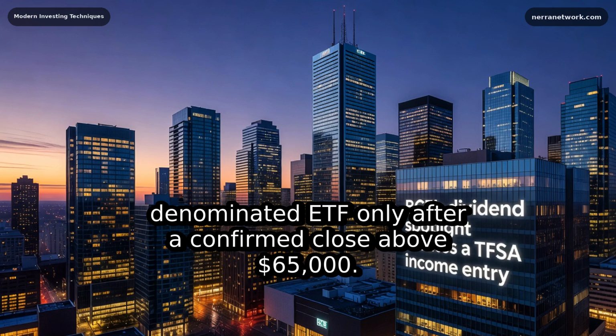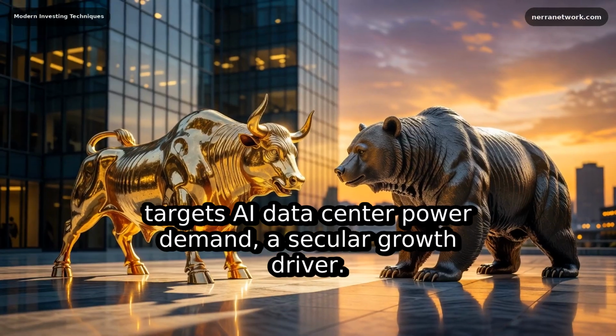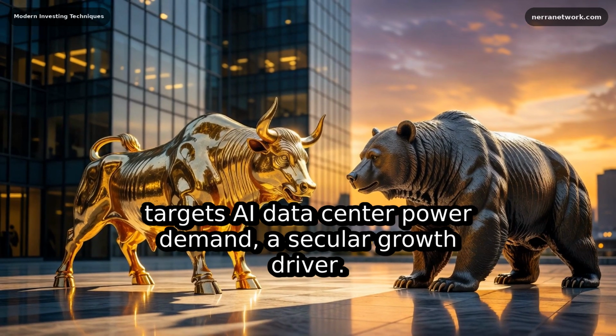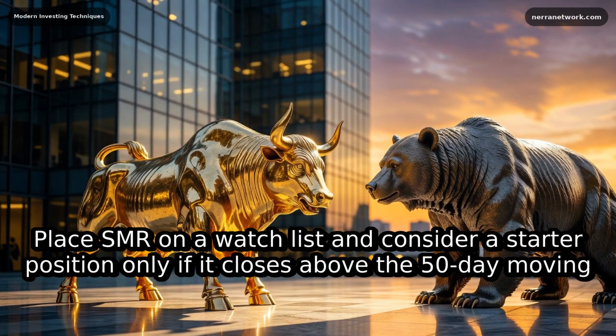Nuclear energy stock SMR is trading under $10. NuScale's small modular reactor technology targets AI data center power demand, a secular growth driver. Place SMR on a watch list and consider a starter position only if it closes above the 50-day moving average on above average volume.